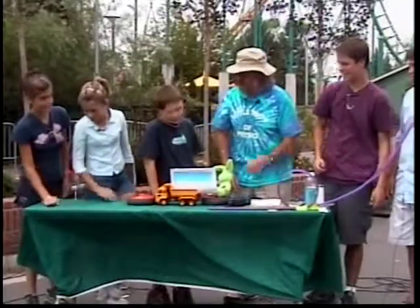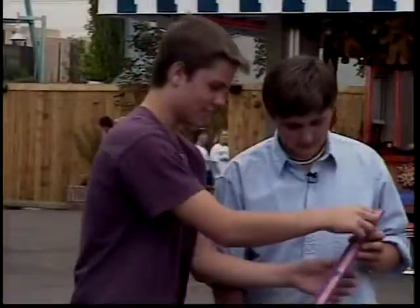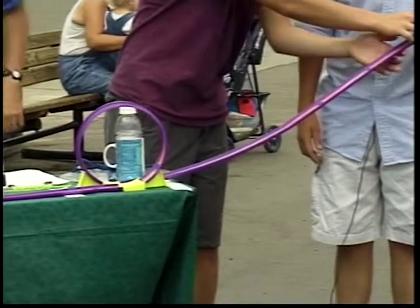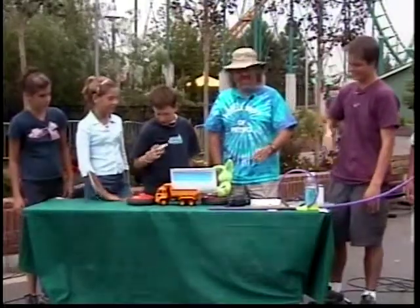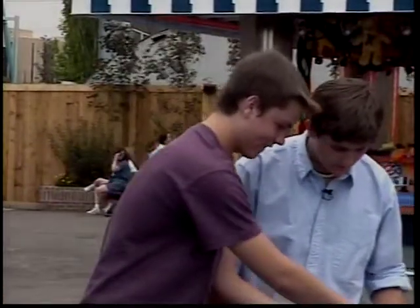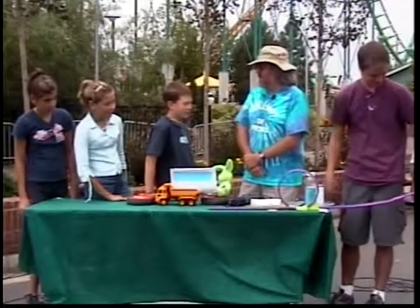Lovely. How about if we don't put it up quite as high? If we don't give it quite as much energy, a little lower, it won't go as fast. Ooh, that was looking a little scary in the middle of the loop. And a little less than that. Less energy in the beginning, it's not even going to go. Not fast enough to make it through the loop.